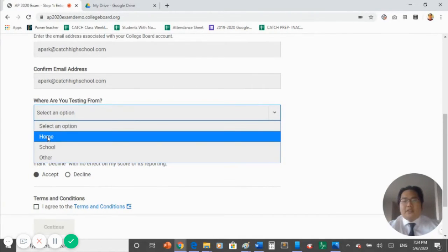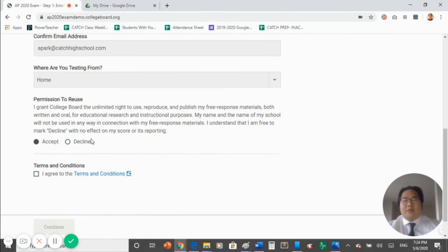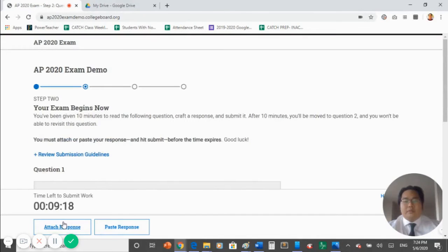Click on Test from Home, and you may accept or decline, allowing College Board to use your answers for research and instructional purposes. It does not matter, and it will not affect your score if you accept or decline. Finally, click I agree to the terms and conditions, and click Continue. This will take you to a waiting room where you will wait to begin your test.